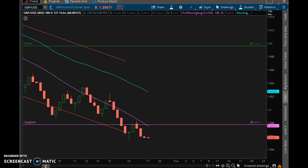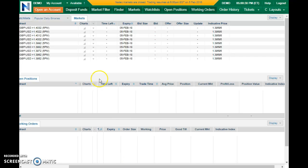Trading, I'm good. Patience, woo. I'm running into some situations, but that's what I'm working on. That's one of the things you got to do as a trader.